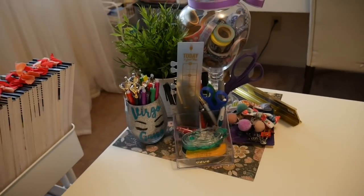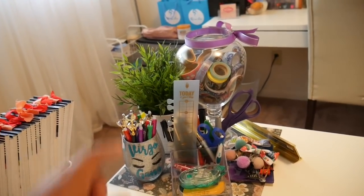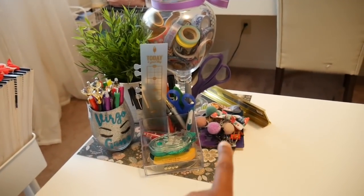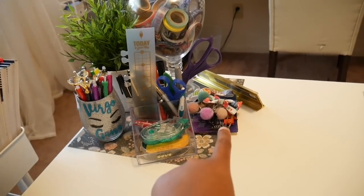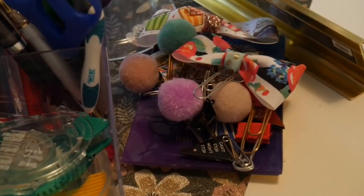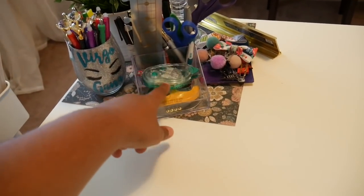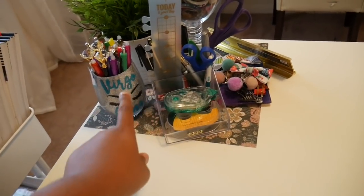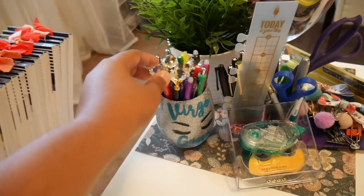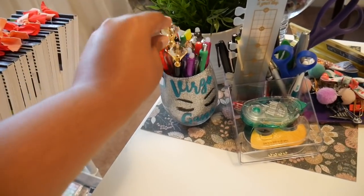This is different. The last time that you guys saw this, well, first of all, I broke the lid to my jar, so there's that. But the last time you saw this, it was intact. But I have this little tray here which has some paper clips and whatnot. And then I have my tape runners and tape, a bunch of my preferred pens, scissors, all of that I use for planning. And then here are some of the other pens that I was talking about earlier. So I have all of them there.